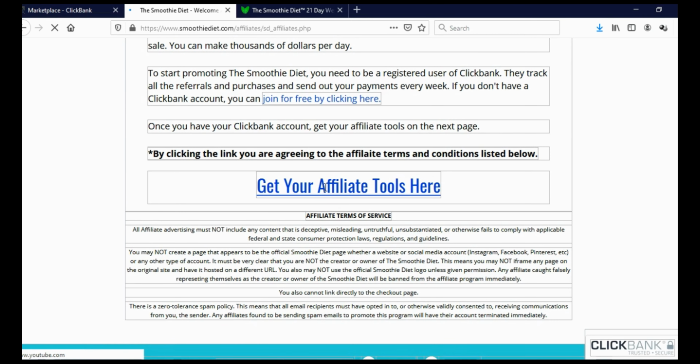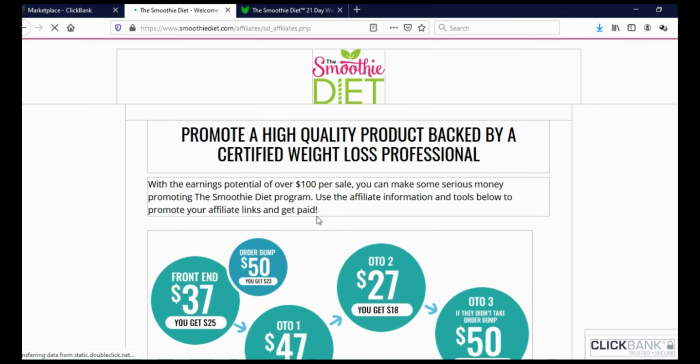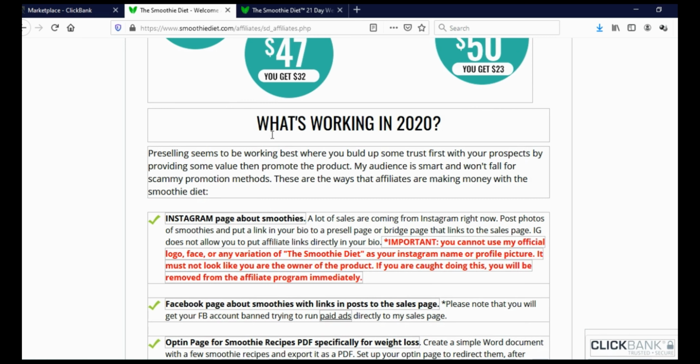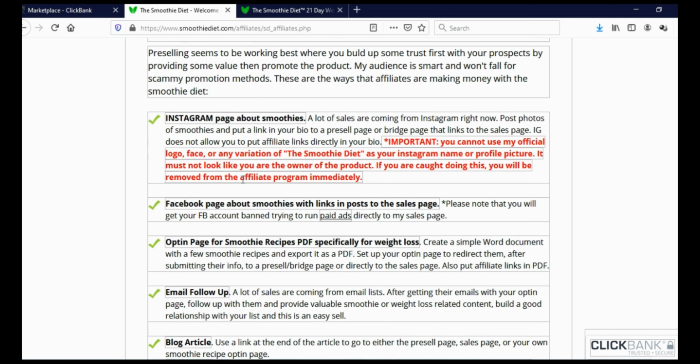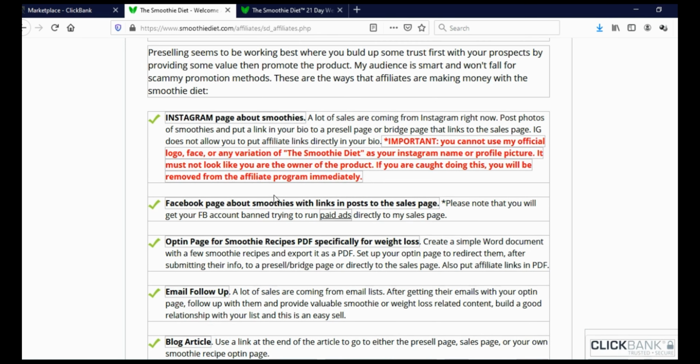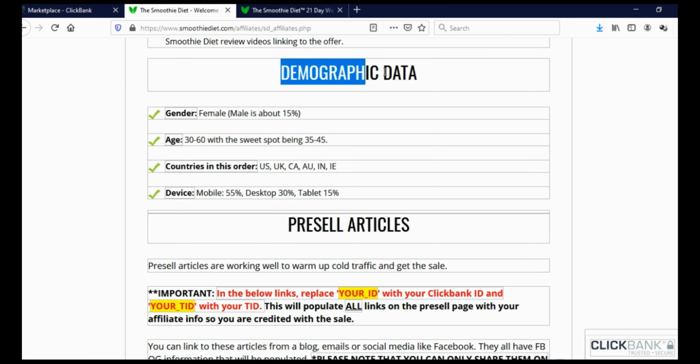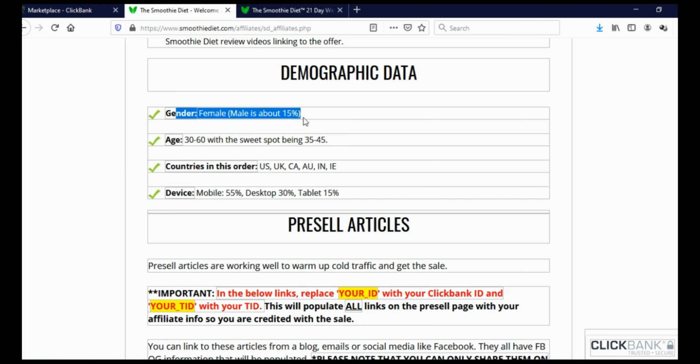Click here. And let me scroll to see what they're offering. What works the best in 2020? Instagram pages about smoothies, Facebook pages. Okay, demographic data. That is exactly what we are looking for. As you can see here, gender, female. Males 15%, so 85% of people who are interested in this product are female.